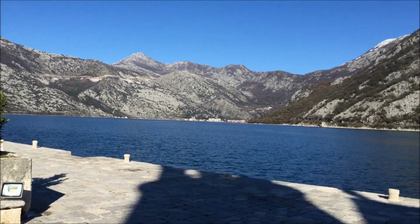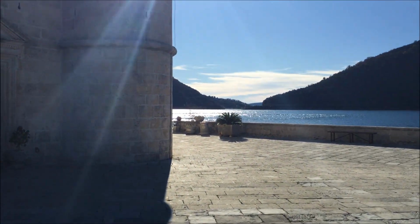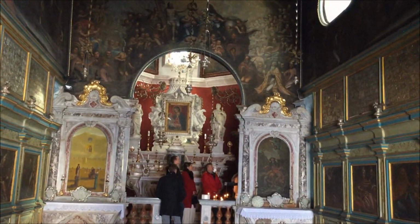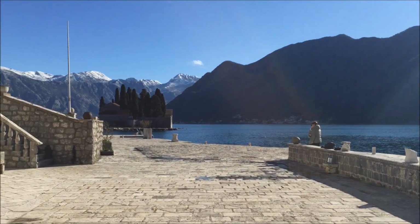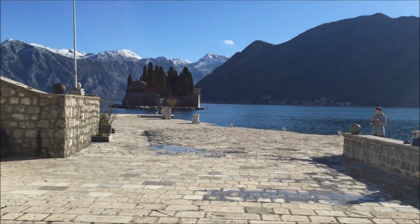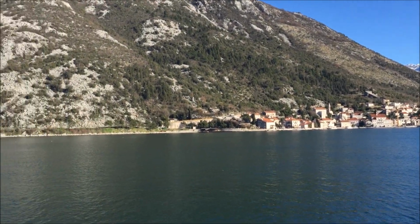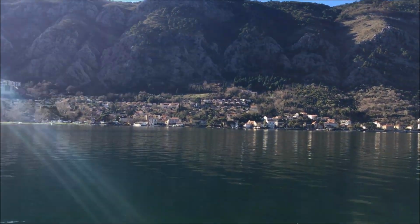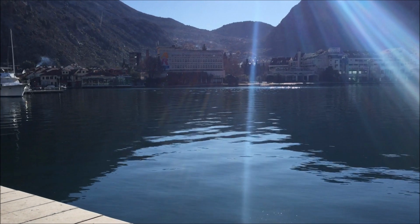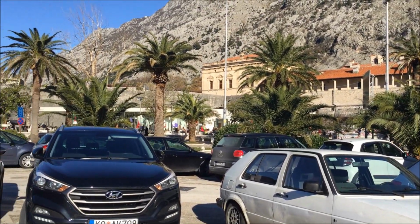It's right in the middle of that lake, and there are mountains, very similar to Switzerland in summer. And the scooter. Of Montenegro.